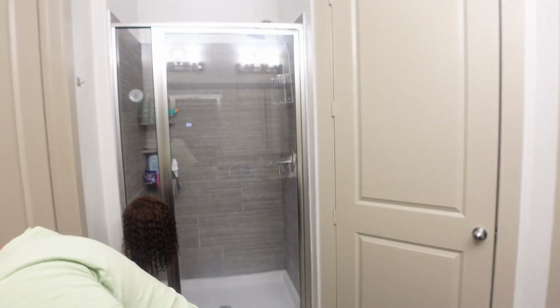Rocco then came his little butt up in here with me. But he wants to also be out there with Myra. He likes to be in both places at the same time. So he wants to put half his body in the bathroom with me and the other half of his body in the bedroom. But that ain't how life works. Go outside. I guess you don't want to go.